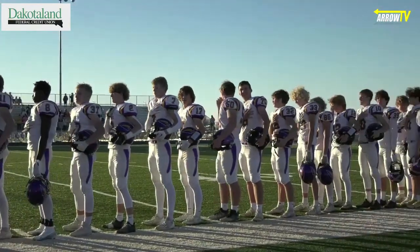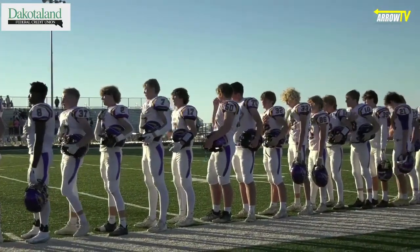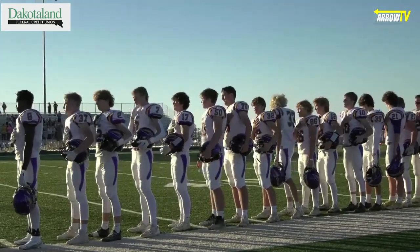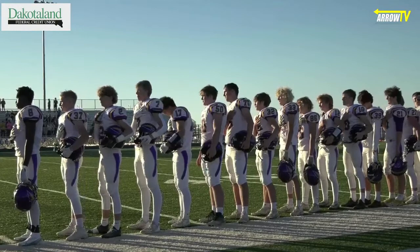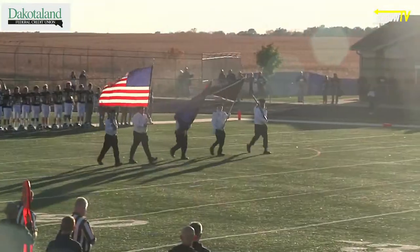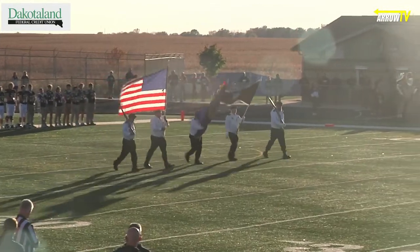Please observe proper flagging by standing at attention, placing your right hand over your heart. Active duty personnel or veterans not in uniform may salute the flag as the T Area High School Band plays our national anthem. Our colors are presented by T Legion 266, and we ask that you please hold your applause until they are off the field.